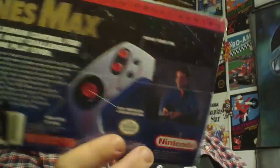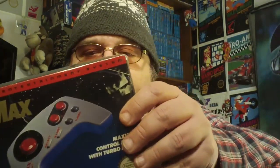So I did not remove this price sticker. Somebody else had already done that. Got this at the Vintage Stock out in Lee's Summit.